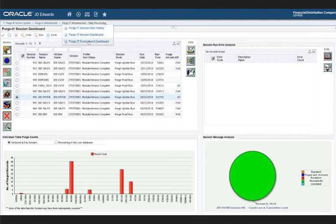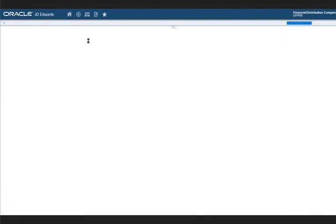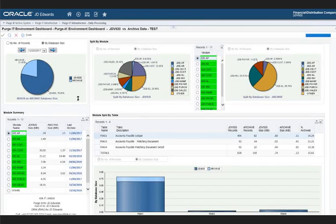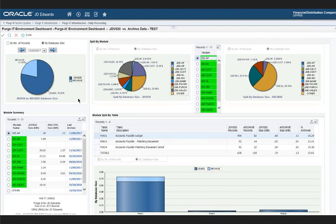So that's one of the dashboards. The other dashboard is an environment dashboard. And this one is completely read-only, so it's nice and safe to just go in and have a play around with. Basically what you're doing here is you're looking at the whole system, splitting it down to the live and the archive environment, as you can see here up in the top corner.